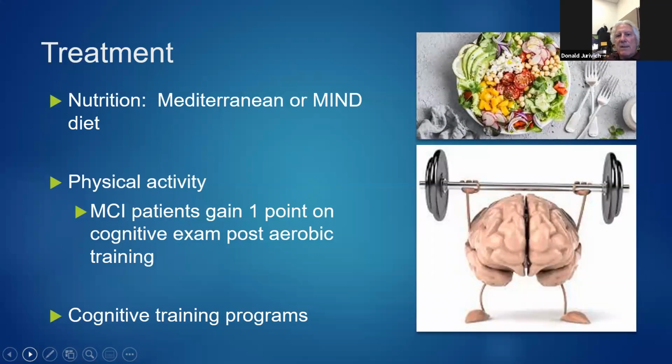Also, in terms of physical activity, patients who have been diagnosed, again, with that score of 20 to 26 on the SLUMS test, can gain an extra point after regular aerobic training exercise. It still remains to be seen about adding resistance training to that, which I think is important in the older adult population. In terms of cognitive training programs, there is some evidence that they help, but they're not dramatic in their impact. But taking all three together here, nutrition, physical activity, and cognitive training, I think are all important elements in terms of your prescription.